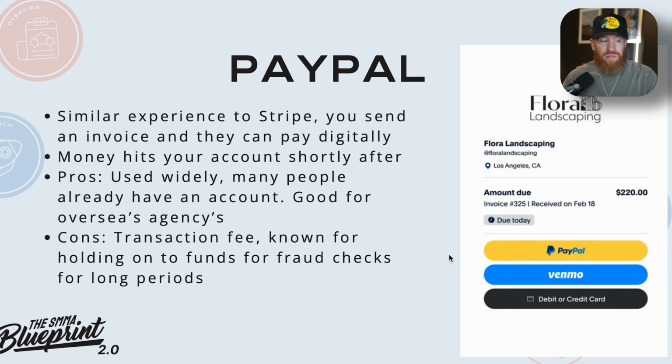One you might be familiar with is PayPal. So you probably, if you've bought anything off of eBay or anything on the internet, you may have used PayPal in the past. Pretty much everybody has a PayPal account. Really similar experience to Stripe, but there are some things that you should be aware of, which we'll talk about in a second.